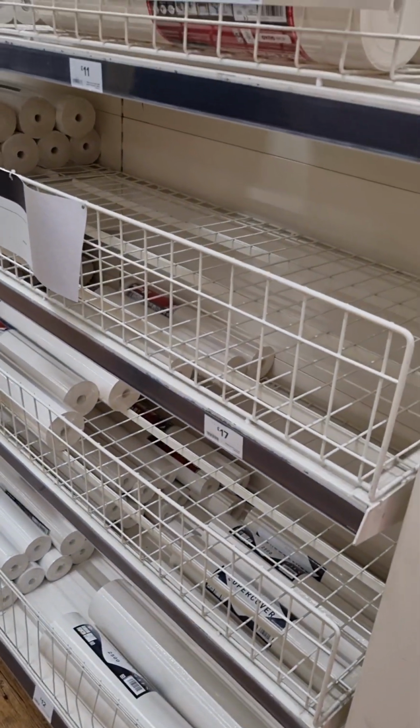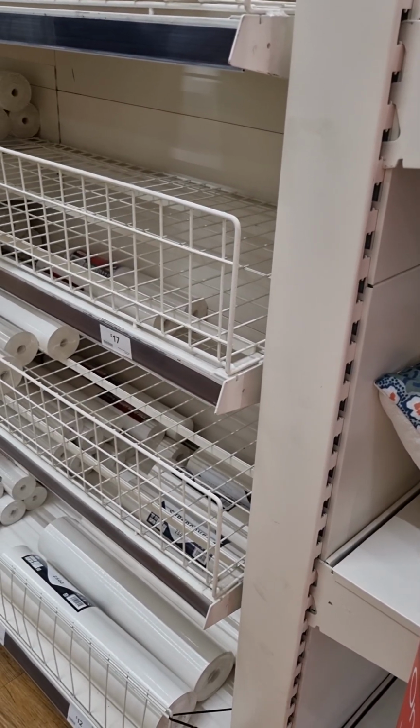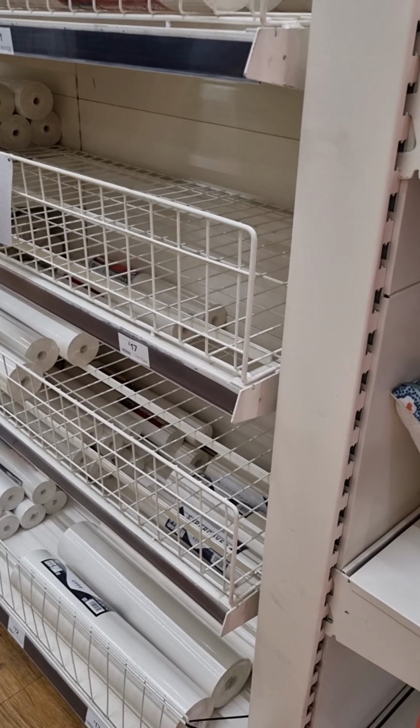Have a look at that one. Oh, I just picked it. It's a lining paper. It's good for the ceiling. Just take one roll and it's enough for that room, isn't it? It says 20 square meters. 21 square meters.